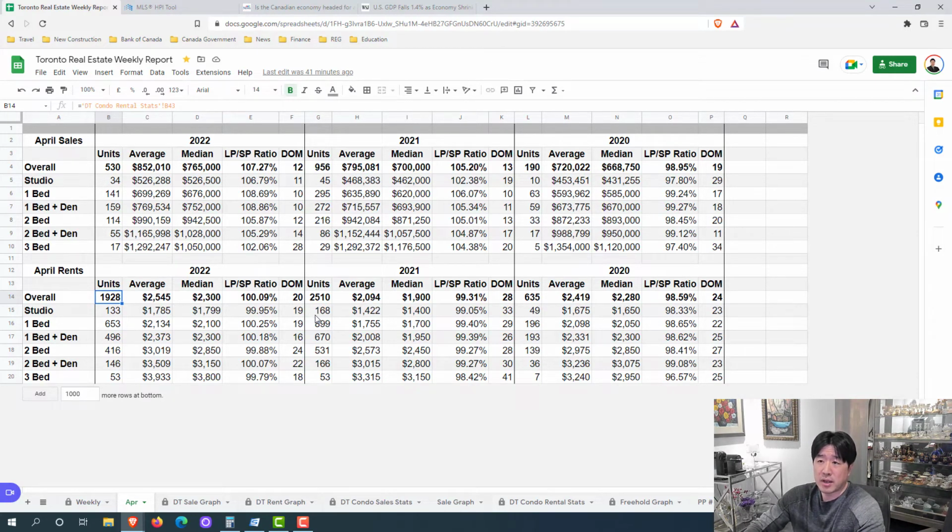Basically, the market is starting to slow a bit. I'm noticing it on my listings for sure. There's two properties that I have for sale that should have sold pretty much immediately had it been a month ago, but right now they're still sitting on the market. So definitely things have changed, and as the interest rates keep going up, I think people are just trying to figure out what's going to happen with the market, and right now we're kind of in this lull.